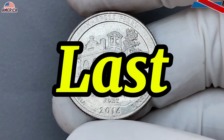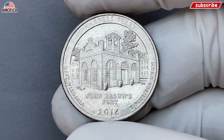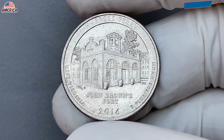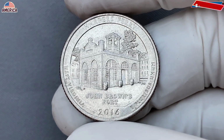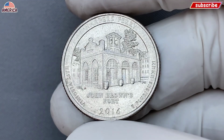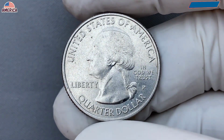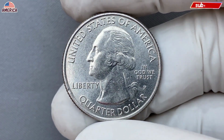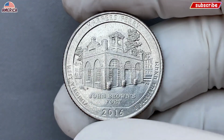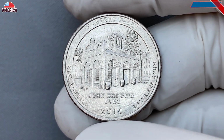Last unique coin, we are embarking on an exciting journey into the world of American coin collecting, focusing on one of the most fascinating quarters from the America the Beautiful series, the 2016 Harper's Ferry Quarter. This coin pays tribute to the historic Harper's Ferry National Historical Park in West Virginia, a place steeped in rich American history. But what makes this quarter truly special isn't just its intricate design or historical significance, it's the rarity and unique errors that some of these coins carry, making them an absolute treasure for collectors around the world.